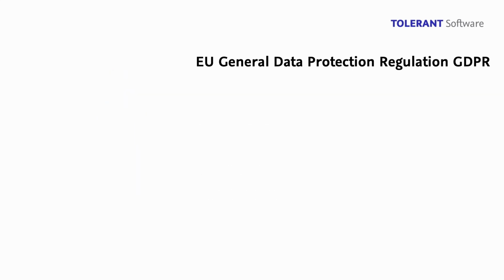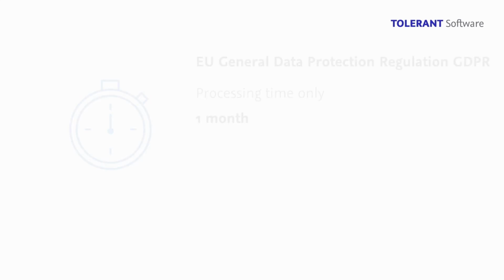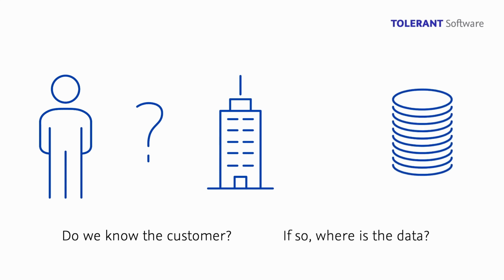The GDPR does not give you much time to process such requests, 1 month at the most. How can you meet the tight deadlines? First, you need to check whether you know the client who is making the inquiry. If you do, you need to find out where the client's data might be stored.